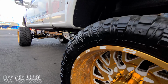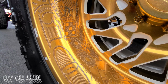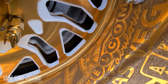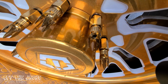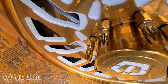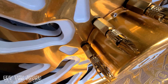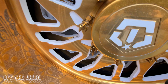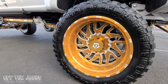Now, even the lowriders could appreciate these. These are engraved. They have the sign, the Las Vegas sign. Now, I'm going to try to show you the lugs. That one's missing. Hey, that's not fair. They have a point inside and then spikes coming out. I don't know how else to describe them. But the wheels are beautiful. Look at that.